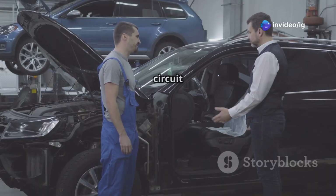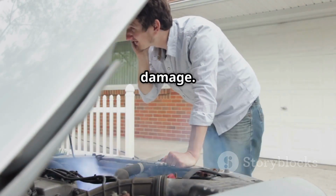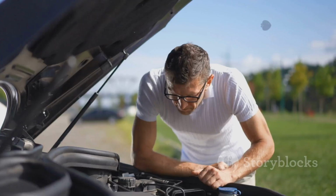P0292 is a fuel injector circuit issue that can cause poor fuel efficiency, engine misfires, and even long-term damage. Fixing it early will restore performance and prevent costly repairs.